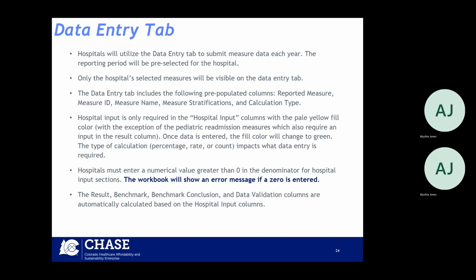Hospital input is only required in the hospital input columns, and those columns have a pale yellow fill color where entry is required by the hospital. And those input columns are only the numerator and denominator columns, with the exception of the pediatric readmission measures, which will also require input in the results column. Once data is entered, that fill color will change to green, and the type of calculation, whether that's percentage, rate, or count, impacts what data entry is required.